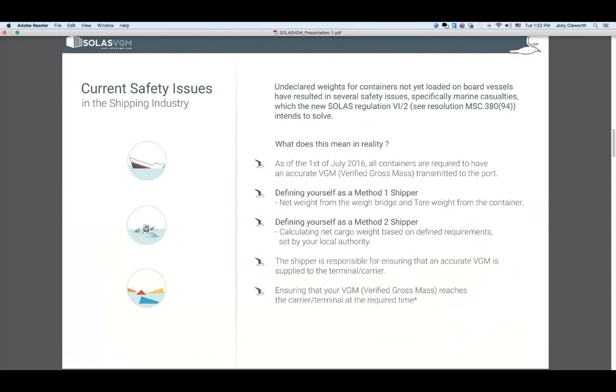So what is VGM? Basically, the verified gross mass of a container is created by weighing all the contents in the container separately and adding a tare weight, which would be method 1, or weighing the net weight of the goods inside the container added to the tare weight, which would ultimately be from a weighbridge, and that would be method 2.